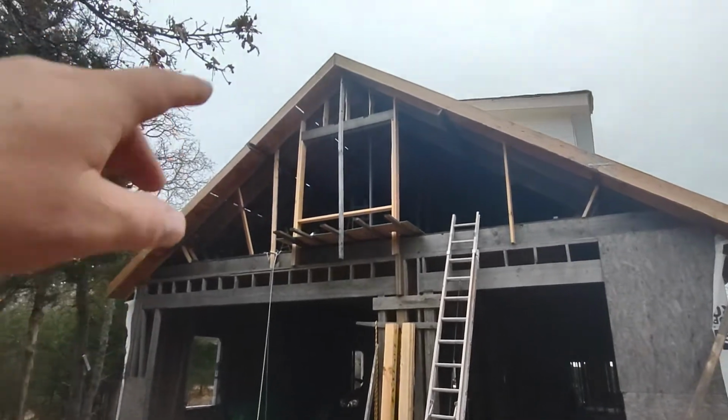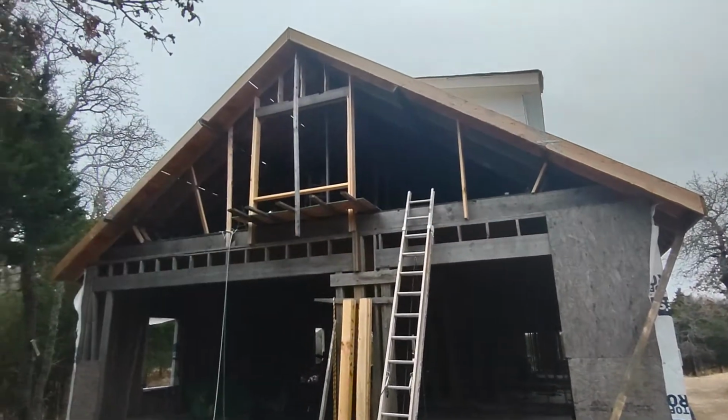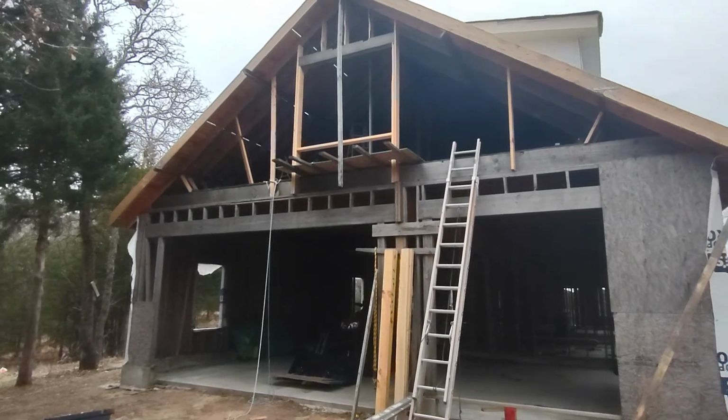And I'll have my window here, and all that'll be studded in and closed in with OSB and then house wrap. And we're going to get pretty close to, well, we will be fully framed.